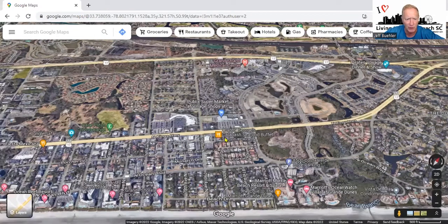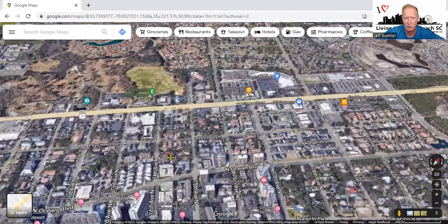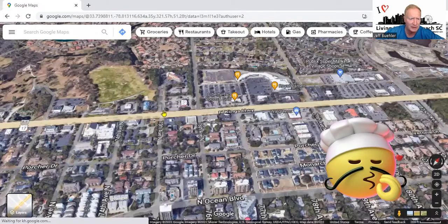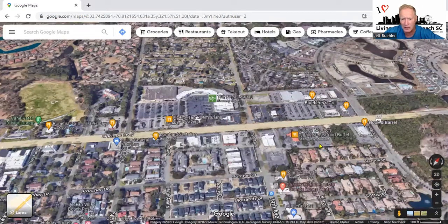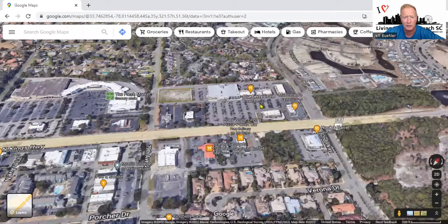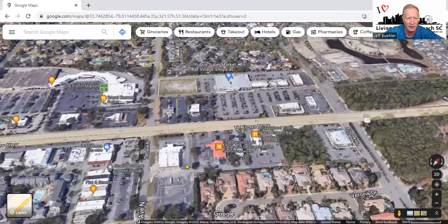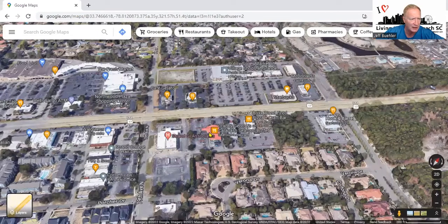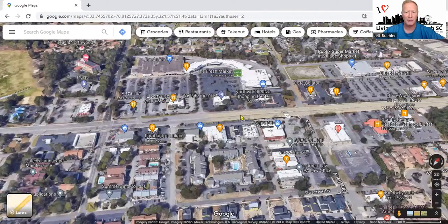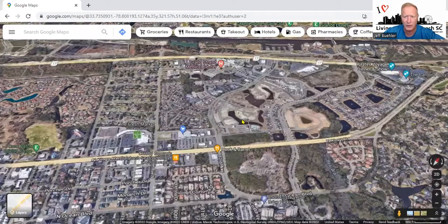Here's the public supermarket, but along this area here, you're going to find just some great restaurants. Liberty Tap Room, actually that is still there. The one at Broadway at the Beach is no longer there, but you've got restaurants like the Hook and Barrel, I just noticed Blueberry's Grill, just a ton of different places throughout here. There's 44 and King, I think I've already passed that. So lots to do through here.